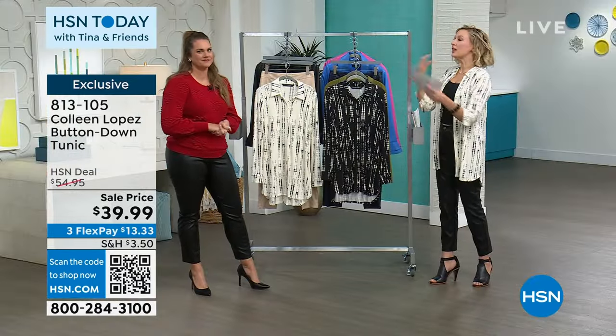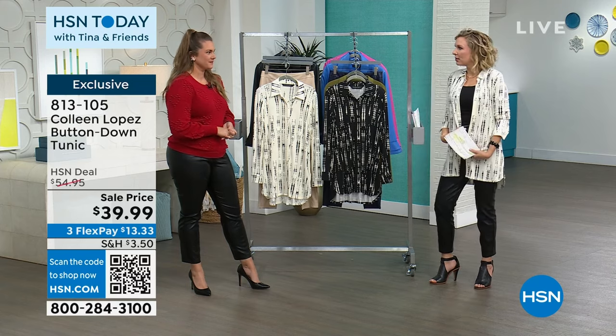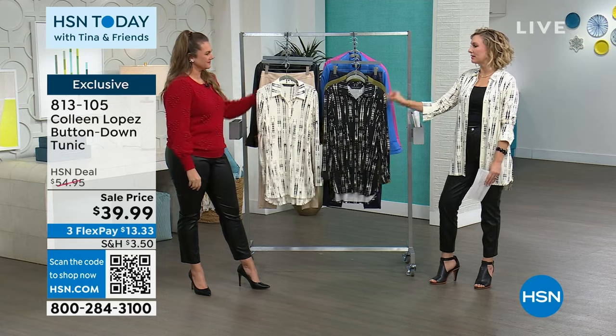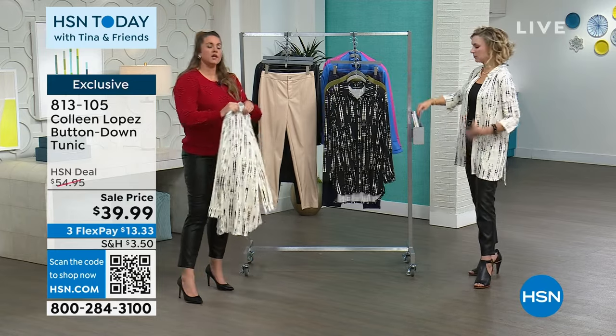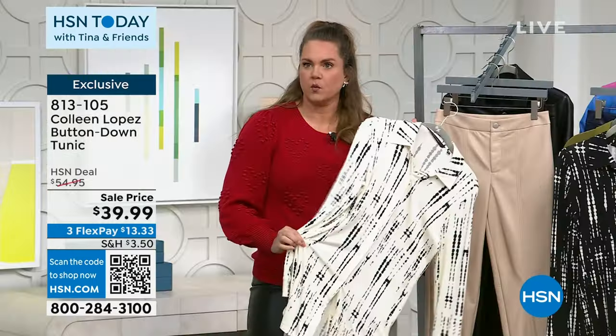So to have a great deal like this on kind of a two-way top, I think you could even tie it at the bottom if you wanted. Oh, absolutely. So many different ways to wear this, but the black is the most limited here. Yes, and I love it, to your point, you could tie it in the front if you wanted to. You can leave it open. The material is a great material so that you can tuck it if you wanted to.